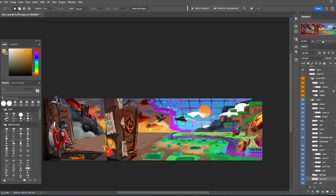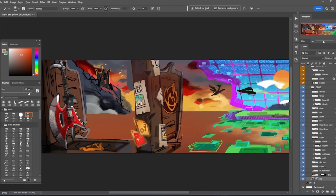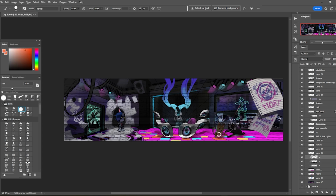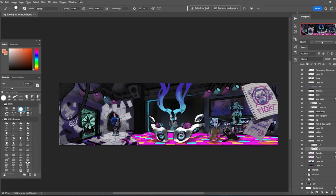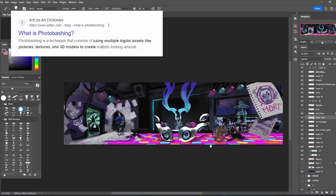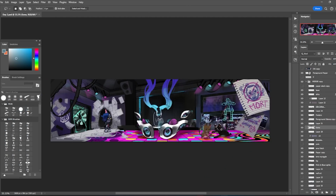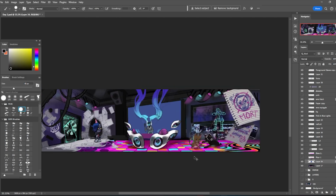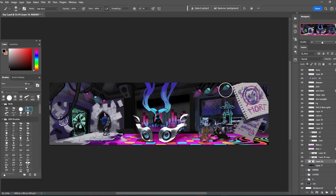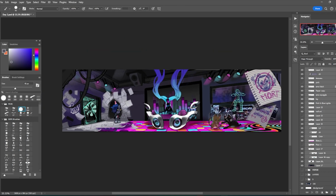One of the things that I had to change because of this is in day 1, I had Yorick's guitar leaning on the door, but they said that they might have this in person, so I went ahead and I changed it to Mordekaiser's instead. One of the things that I explored in this project is photo bashing, and according to Artluck's Art Dictionary, photo bashing is a technique that consists of using multiple digital assets like pictures, textures, and 3D models to create realistic looking artwork. The only one I had really done is adding textures to my pictures. I think that's something that most digital artists are pretty familiar with.